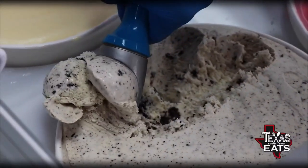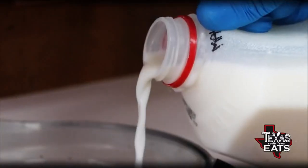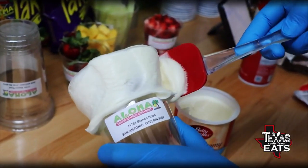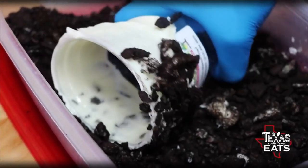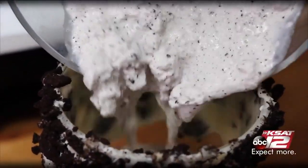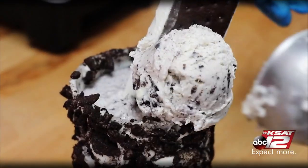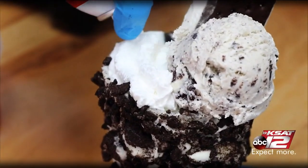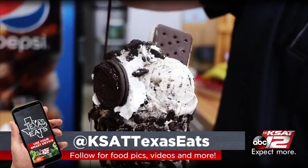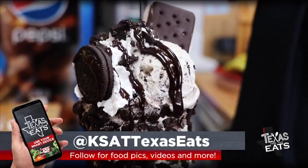Cookies and cream ice cream gets added to a blender with ice cold milk. Then, a glass gets rimmed with vanilla cake icing and crushed up Oreos. The shake gets poured into the glass and gets topped with an ice cream sandwich, a scoop of cookies and cream ice cream, whipped cream, Oreo cookies, crushed Oreo cookies, and chocolate syrup. This right here is the Oreo Overload.